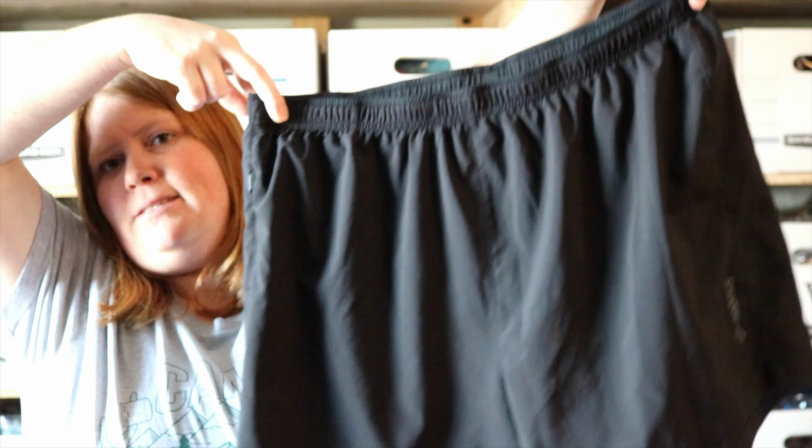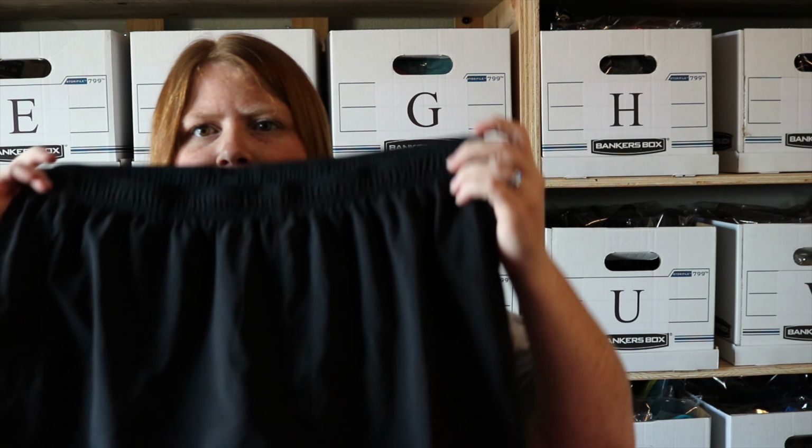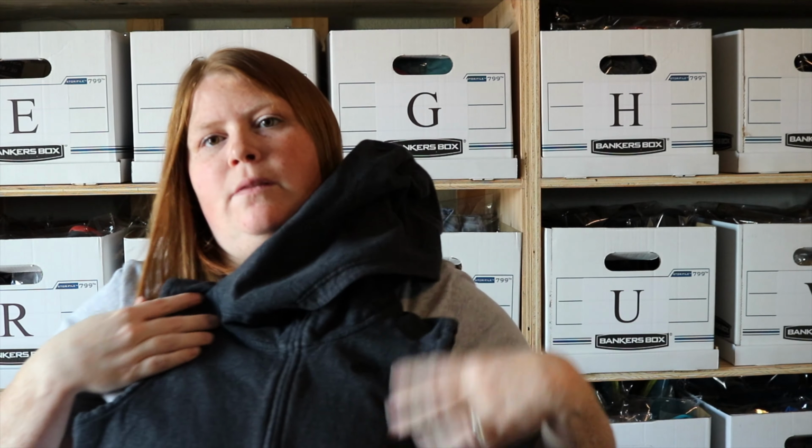Alright, these are some, I think these are men's. They are short, but I'm pretty sure they're men's. Size large, black running shorts. They have the liner in them. So, yeah, I've done pretty well with running shorts like this. Usually right in that $20 mark. So, we'll see how those sell. Black's a good color. Matches most shirts, so.